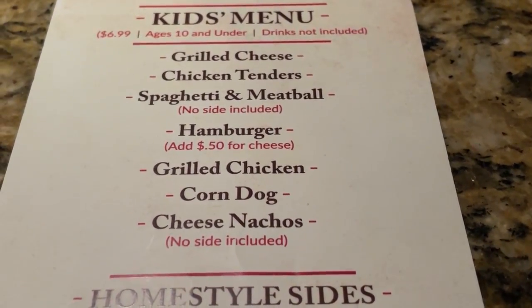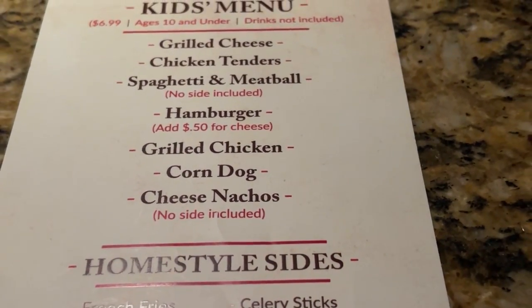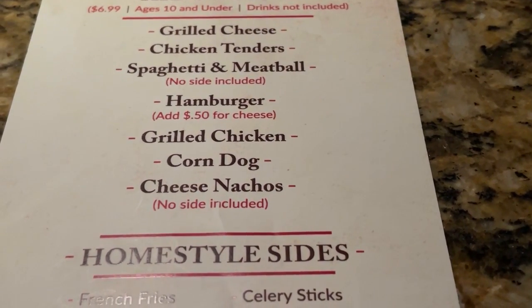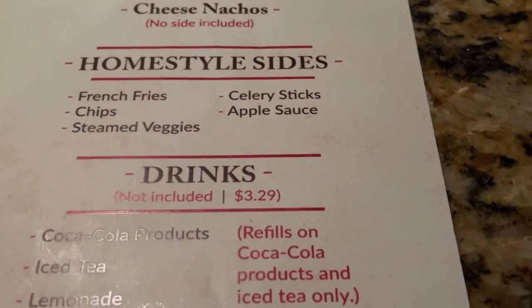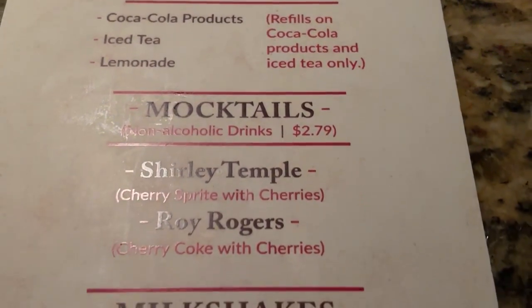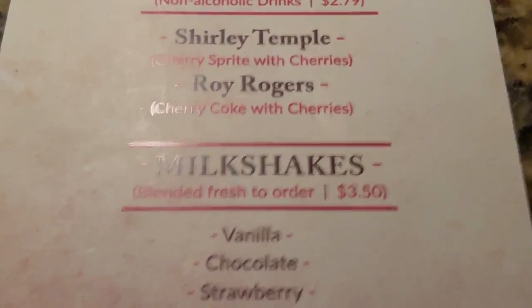Here is the kids menu for kids 10 and under. It's only $6.99 per meal, not too bad. They have a pretty large selection for kids menus: spaghetti, hamburgers, corn dogs. Down here are the sides to choose from. And here are the drinks. They even have non-alcoholic mocktails for $2.79.